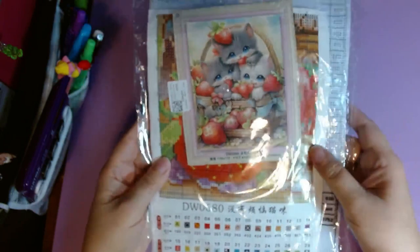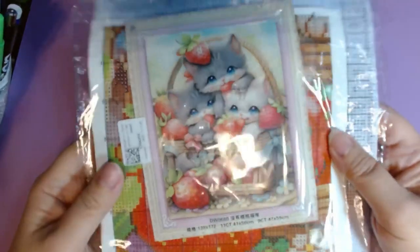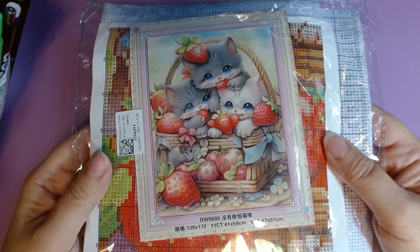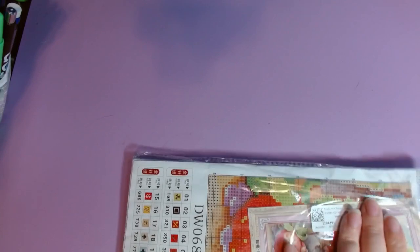I think I have my camera at a weird angle. Let me try to lower it a little bit. Sorry for all the movement. I think that's a little bit better. The light's still going to be shining on it, but look at these kittens and their strawberries. It is so cute. While I was waiting for this, I saw a couple other people unbox this, and I cannot wait to get started on this. It is so cute. But let me do this myself.